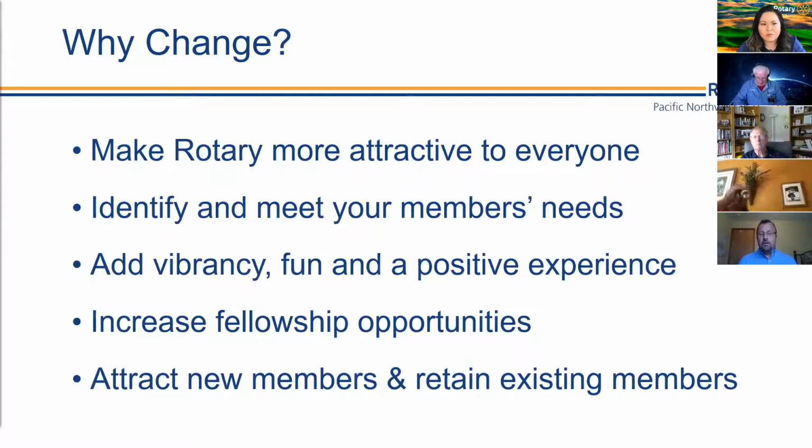Adding vibrance and a fun, positive experience. You can do that whether you meet in person or meet online. We want to think outside the box to make these fun and vibrant. Also, increasing fellowship opportunities. Our fellowship opportunities seem to be online, but most places at this point are going to different phases of what you can do. If you continue with your distancing, it gives a new meaning to a fireside chat. Possibly go somewhere where you can have an actual fire and sit 6 feet apart and have your fellowship. And still invite new members.